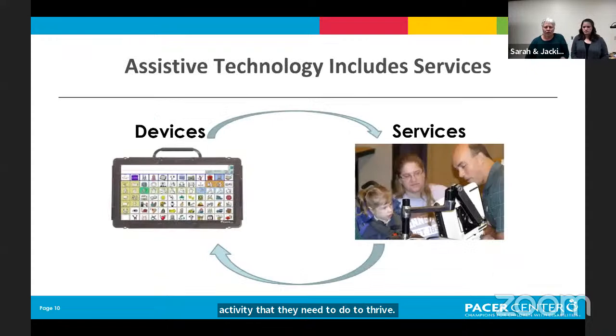Another important point is that assistive technology also includes services. This is a good example. What you see on the screen on the left is an alternative communication device, and it's actually kind of complex. We don't ever think that you would just hand someone this device and that it will be helping them do what they need to do. The training, the services that support learning how to use it, and answering questions are also a really important part of assistive technology.